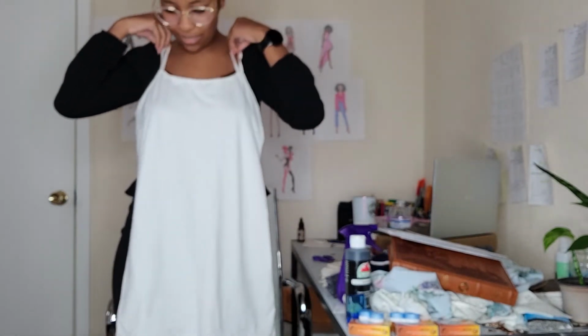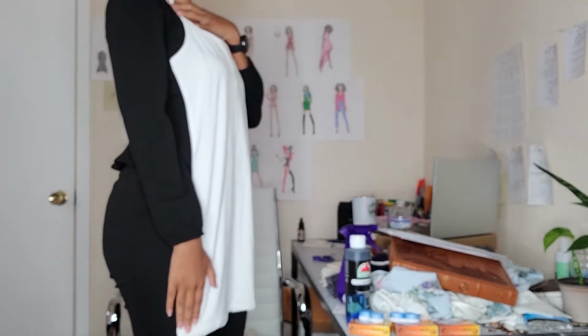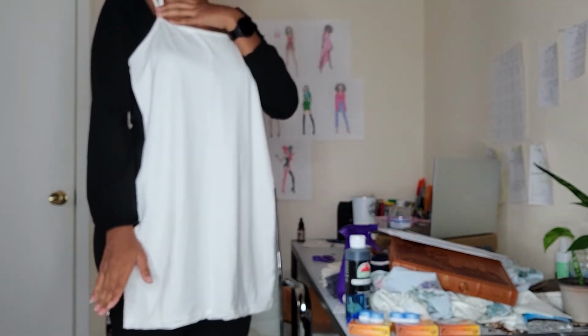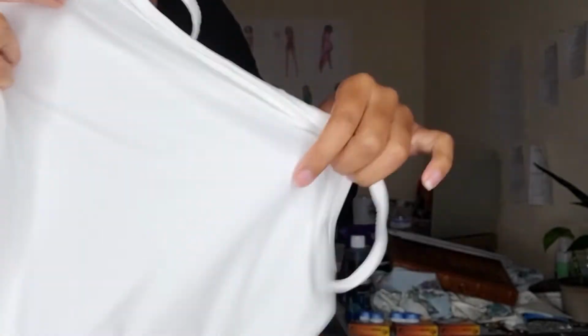This is where it was. Oh, maybe not. It passes the school. No, it doesn't pass the school thing because it has to be like 3 inches under your hand. Yeah, no, I don't think I'm gonna be able to bend in this dress, but we'll see. Will I still wear it? Absolutely.